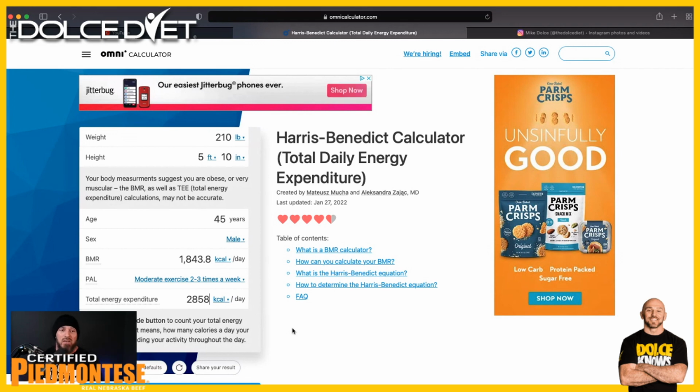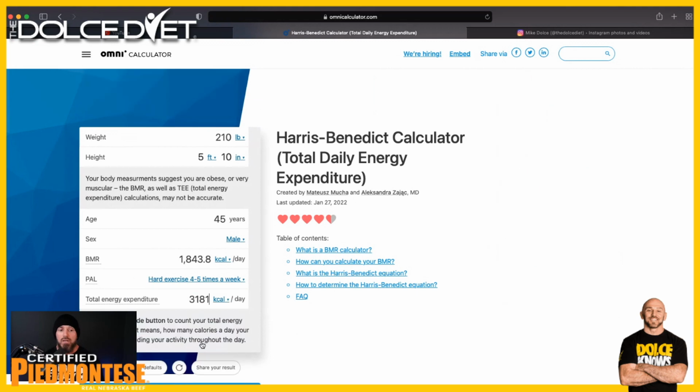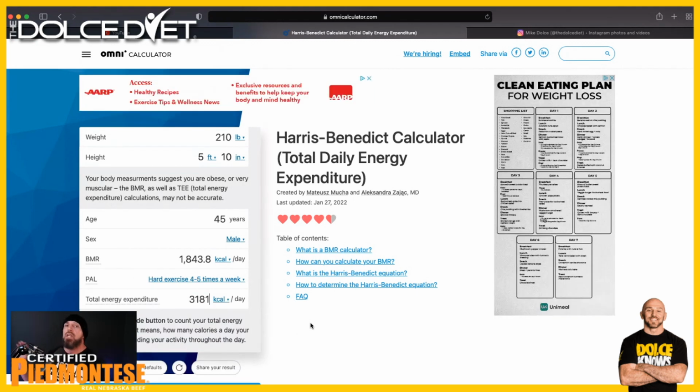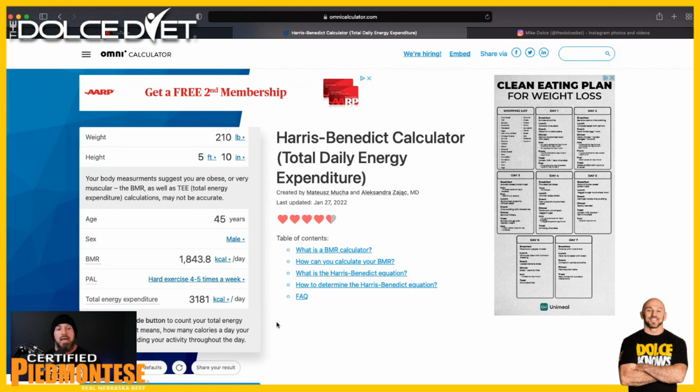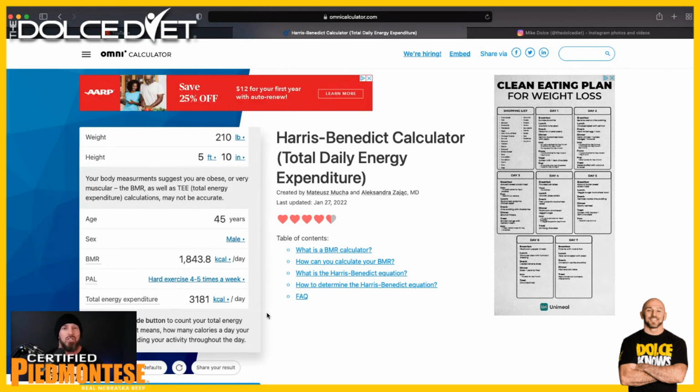So, and I do everything else. I need about 2,800 calories or so. But also, I'm throwing in another 30 to 45 minutes of moderate to high intensity resistance training, which is almost exactly my life right now. That's about 3,200 calories. That's about exactly what I consume right now.